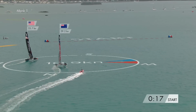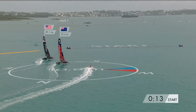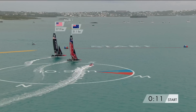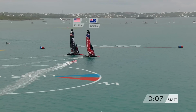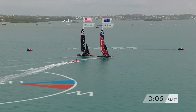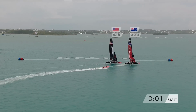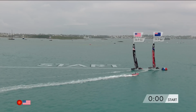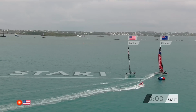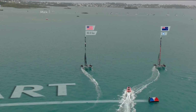Now, of course, as soon as I said that, he's going for a little bit of a hook. I think this is a gap-off start. This is an acceleration start. Oracle Team USA has an overlap right now. Can New Zealand get around the front? So the two best teams in this competition boxing him out at the weather end of the line. There's going to be a button pushed, I'm guessing. Will there be a protest?